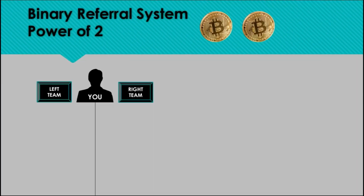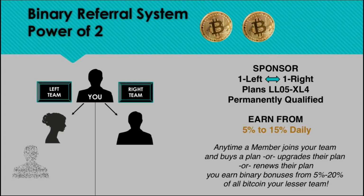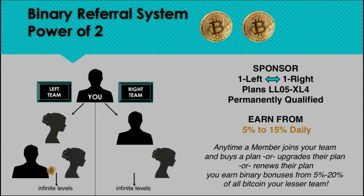Now, our referral system takes advantage of a binary marketing system, and we love that because it's the power of 2. You're only building 2 teams, a team on your left and a team on your right. And the beauty about a binary is that it pays on infinite levels deep, okay? All you have to do to qualify, and that's for plans LL05 to XL4, is to enroll 1 person on your left and 1 person on your right team, and you're permanently qualified. And you'll be able to earn from 5 to 15% daily on all the Bitcoin transactions that are taking place within your team, and we pay that on your lesser team.